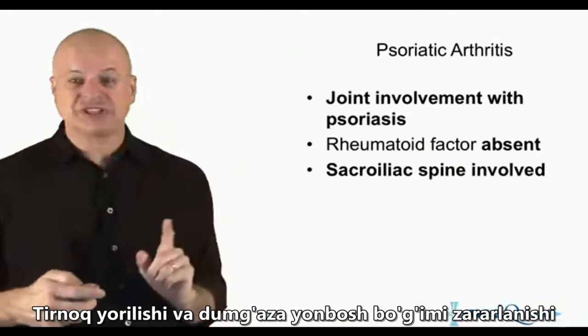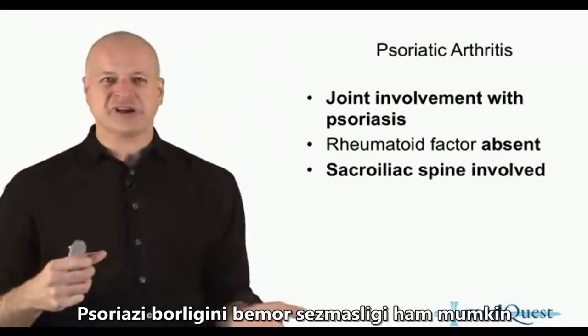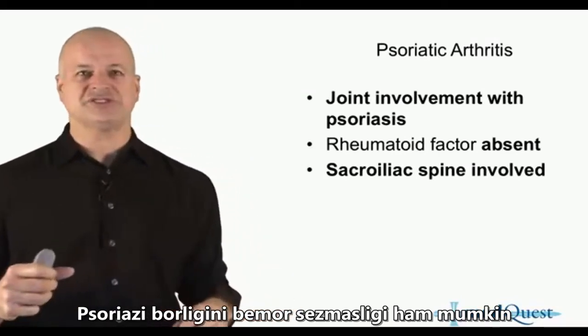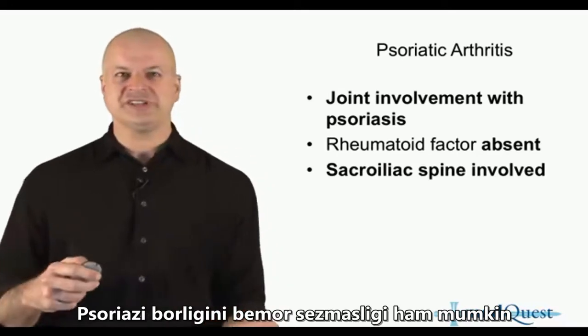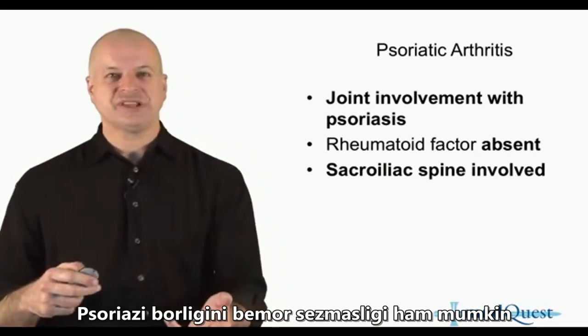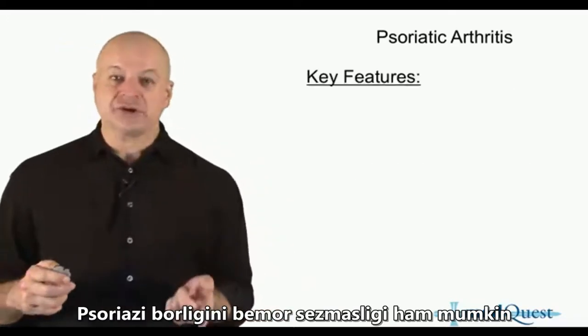Nail pitting, that's the question. SI joint involved, there's the question. And you're like, don't you have psoriasis somewhere? And people go, no, I don't have psoriasis somewhere. Well, what if you have a little patch of it on the bottom of your foot and you didn't see it? Or a little patch on your back that you didn't see. You can have it with tiny little patches.